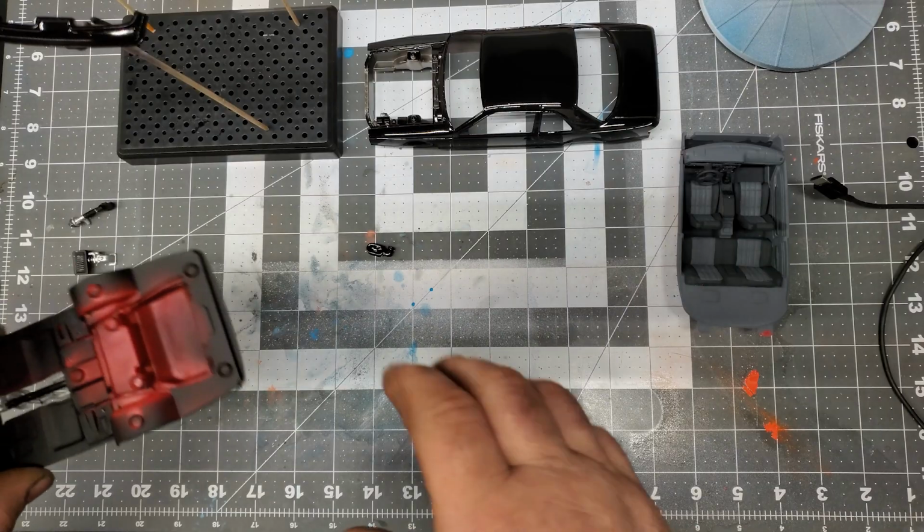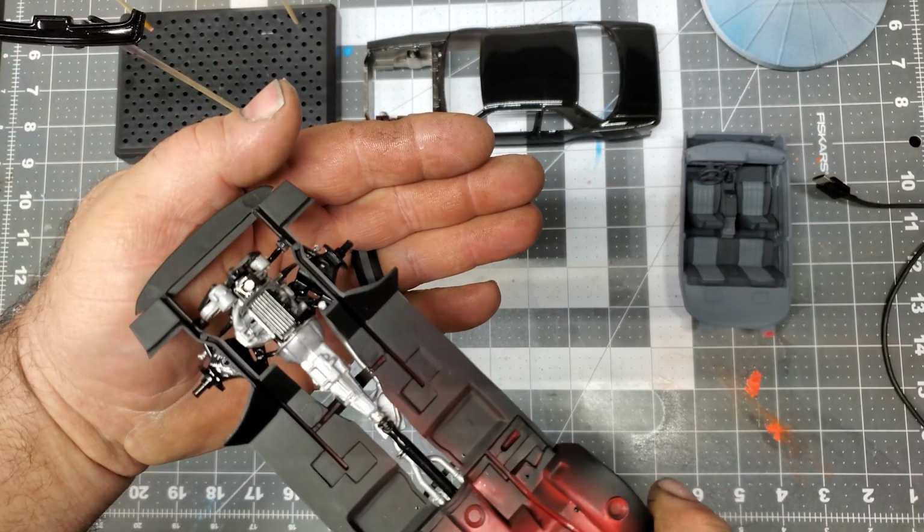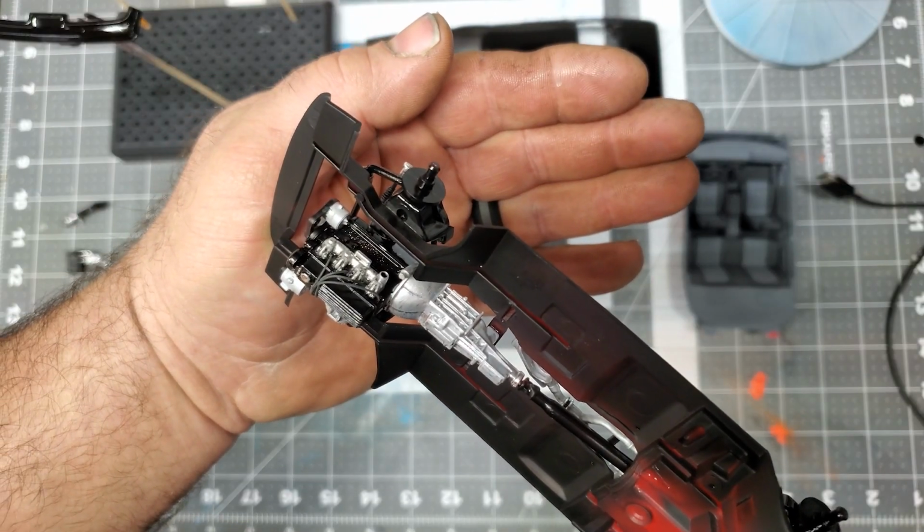So now we have the engine into the chassis. So it turned out pretty good. So now this is all done until I get the body assembled on it.